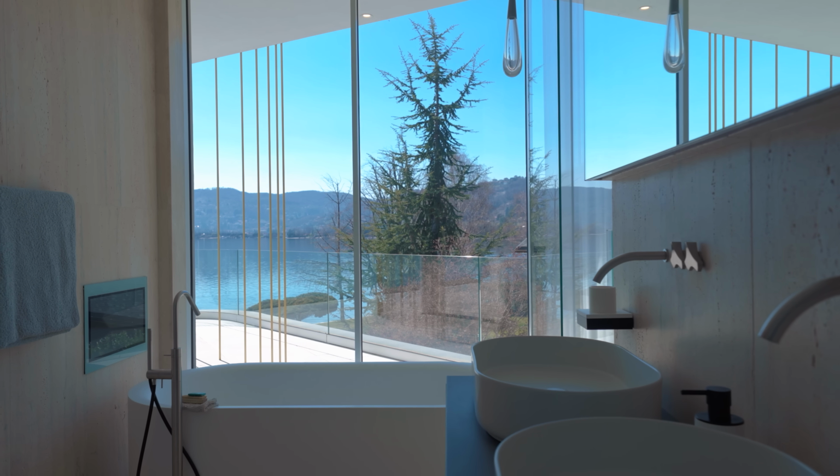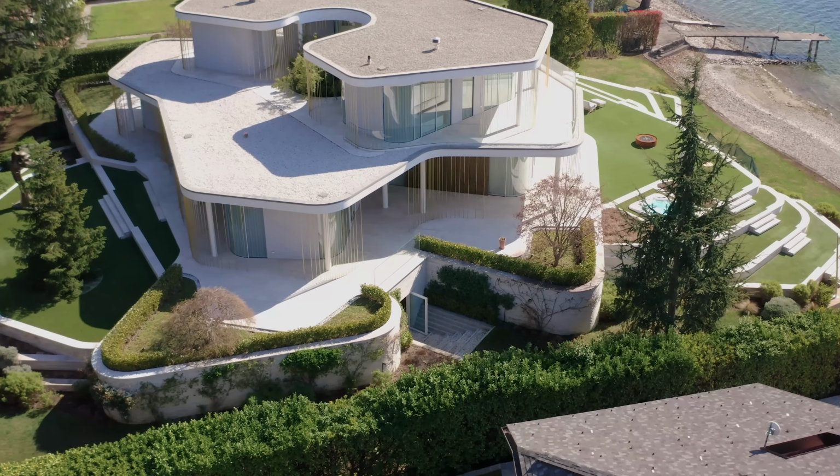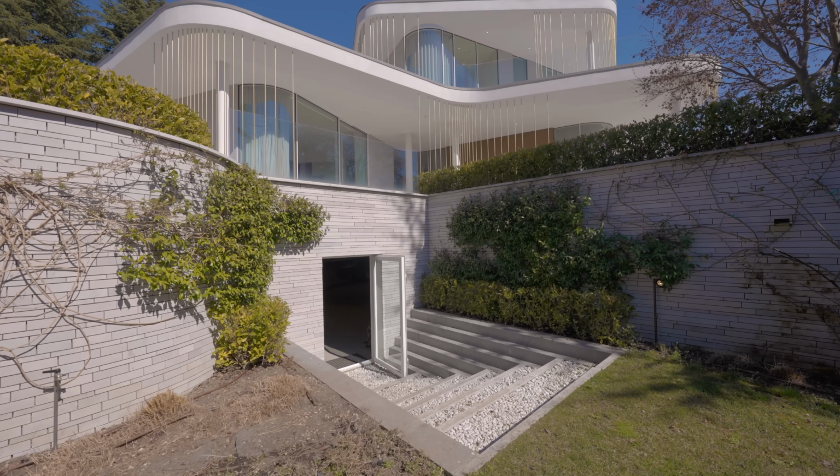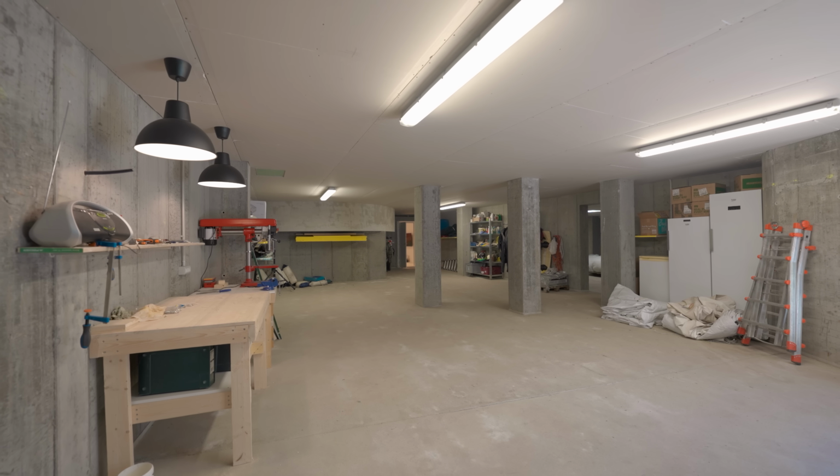Now that we've seen all of the living spaces, let me mention that the basement level right below the villa is 634 square meters, and it hosts some immense spaces.